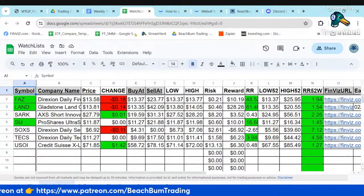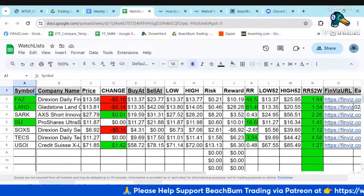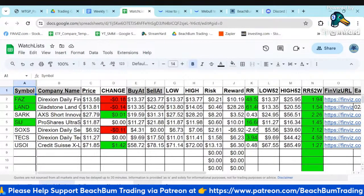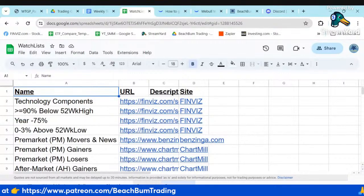So here's our watch list Google sheet. You can see we have sheets for our top swing trading stocks to watch in the watch list 1 sheet, bullpens, shopping lists, and we'll look at those. Also, you can track and watch the sectors for sector rotation using the sectors sheet, and we have our screeners also available in the screeners tab.